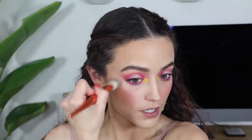I don't know if you can tell, but you see how dragging it down here by my nose helps blend my blush out, and it kind of helps you push your blush back in case you brought it out too far. So I really like buffing this color into my skin right here. Can you guys tell the difference?